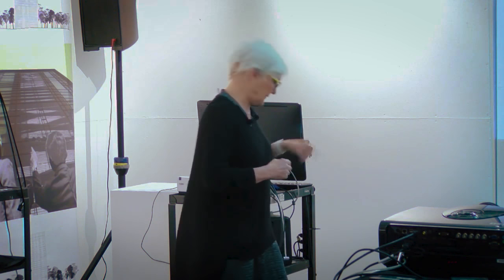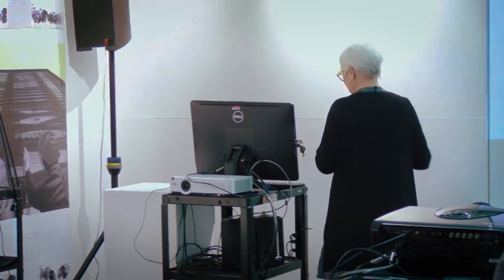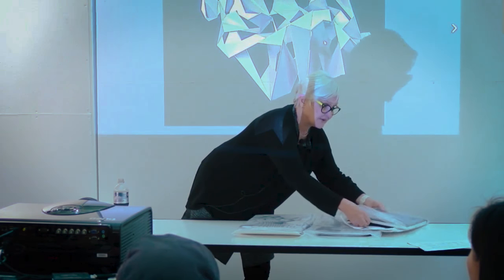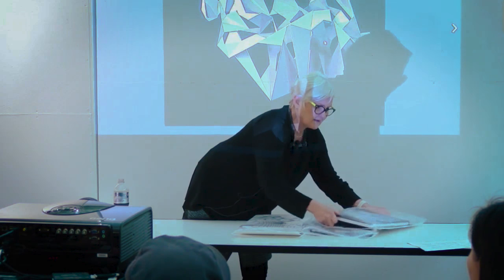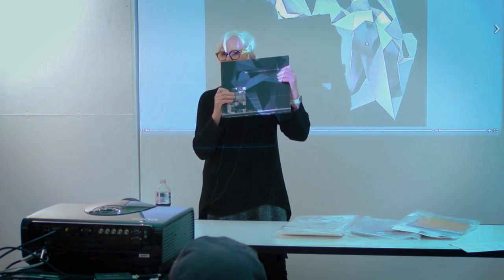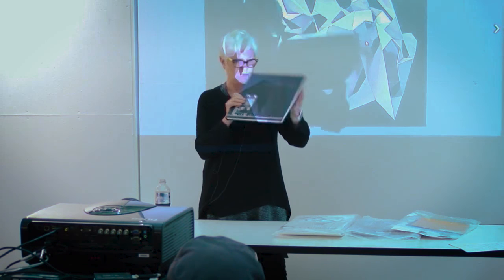Now I'm going to step over here and work this computer. I forgot my little magic pen. So this is a digital representation of Nilu's portfolio. It's this exact same size. I don't have it here physically, but it's about 12 by 10, 10 and a half by 12.